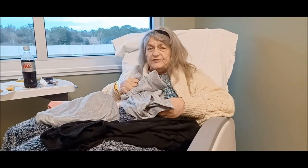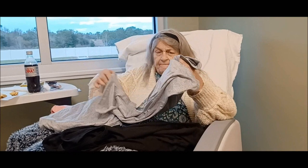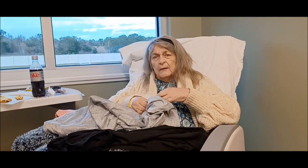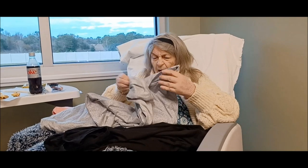Would you get me one of each color? They all three of them came together. Oh, really? Yeah, I think I paid like 26, something like that. For three? For three. Wow.